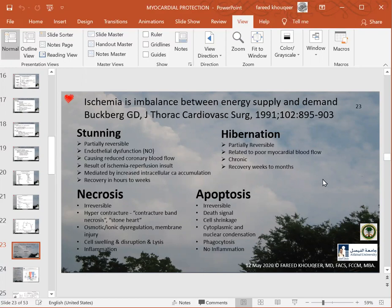I know it's a small print, but I'm going to ask one of the volunteers here, what's the difference between necrosis and apoptosis? Let's take one of the seniors, Murtada. Apoptosis is a programmed cell death, and necrosis is unprogrammed cell death. So both of them are cell death. What's the difference between them? Apoptosis is a programmed cell death. Like it's genetically designed.